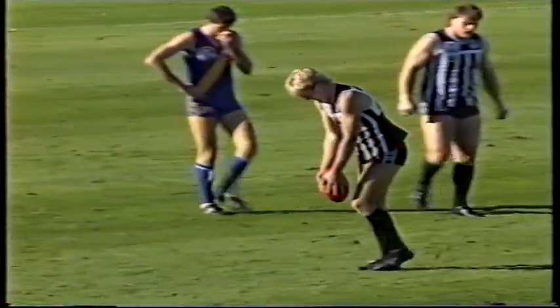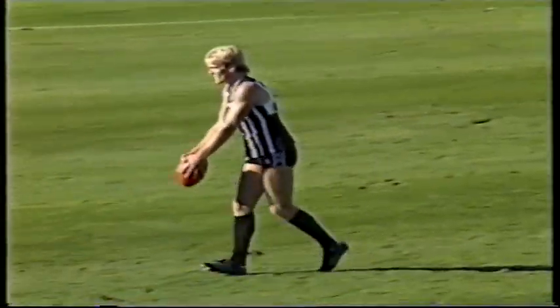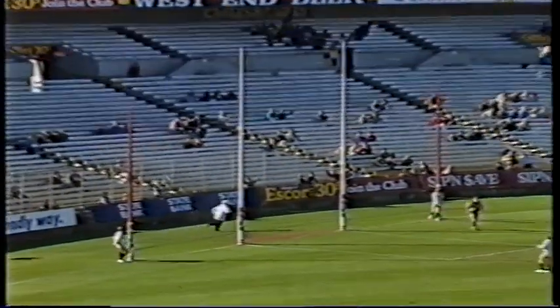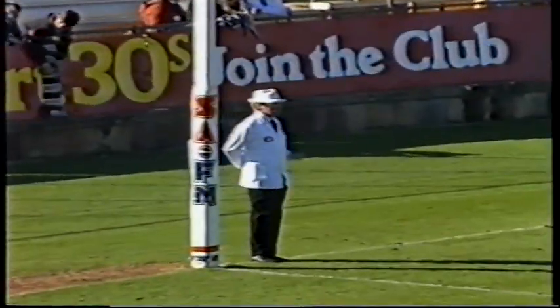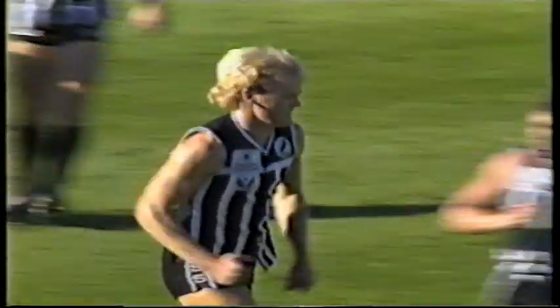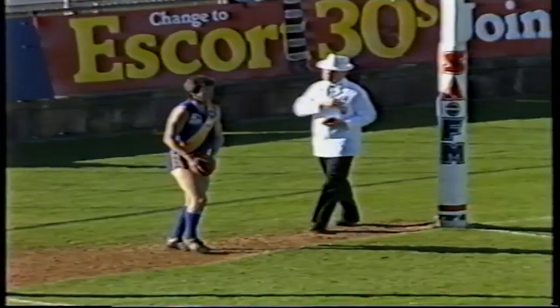15 minutes gone. Darren Smith a chance. He booted 4 last week. He's the Port Adelaide full forward now. Oh, he missed with that one. So Port Adelaide suffering from inaccurate goal shooting. 1-1, in fact 1-2 to Torrens yet to score. Gee, that certainly was a very bad miss by Darren Smith.